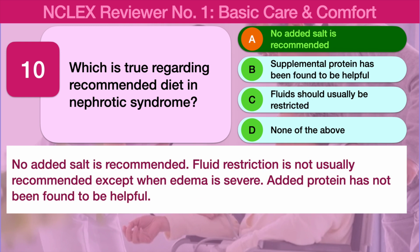No added salt is recommended. Nephrotic syndrome is a kidney disorder that causes your body to pass too much protein in your urine. Nephrotic syndrome is usually caused by damage to the clusters of small blood vessels in your kidneys that filter waste and excess water from your blood. For nephrotic syndrome, fluid restriction is not usually recommended except when edema is severe. Added protein has not been found to be helpful either.